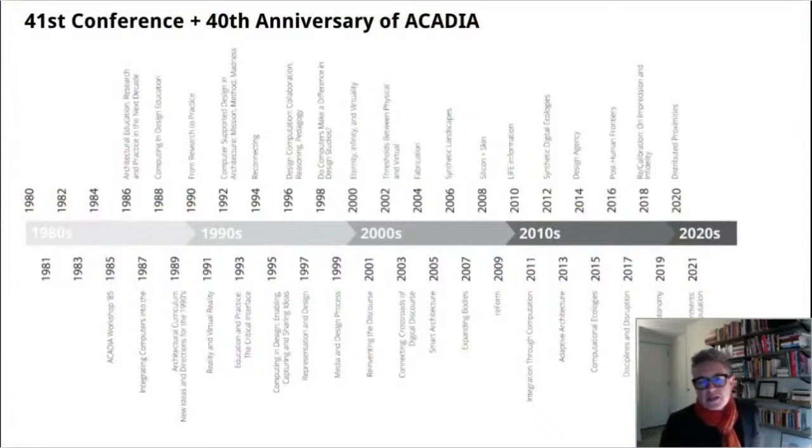ACADIA was founded in 1981 by some of the pioneers in the field of design computation, including Bill Mitchell, Chuck Eastman, and Chris Yessios. We will be learning more about the 40+ years of ACADIA's history during our upcoming 40th anniversary event. And thanks to board members Shelby Doyle and Melissa Goldman for all of your efforts towards this.